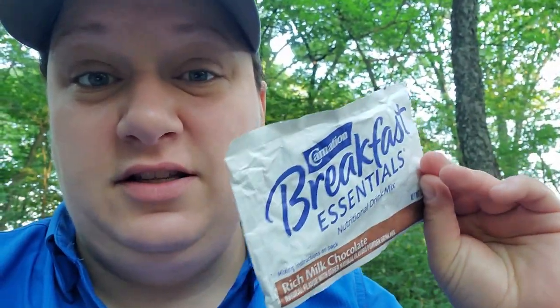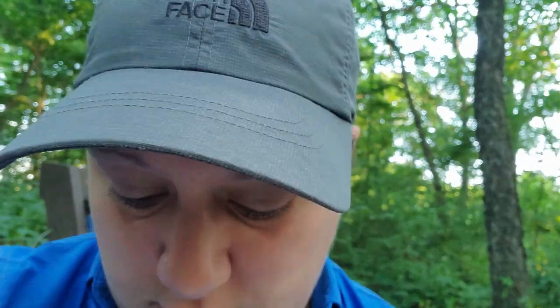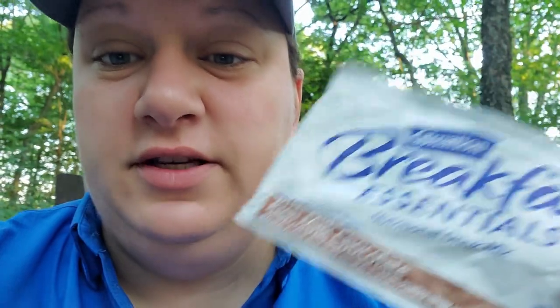So, I use one of these and then I put a sweetener in there and it's still nasty. So what I've been doing is bringing out one of these breakfast essentials. And I put that in my coffee with the sweetener packet and it makes it a lot more enjoyable. But this little thing, if you look in the corner, what does it say? Well, it's 1.67 ounces for one of these little packets.